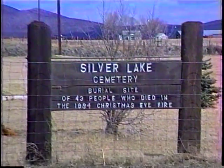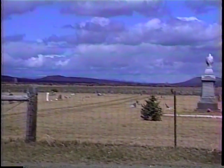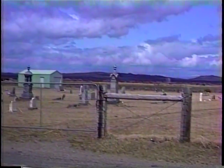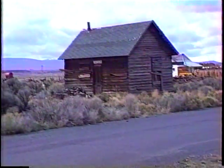All that could be found of them was buried in 5 caskets here in the cemetery under this large tombstone. Nearly every family lost at least one member. Some people left Silver Lake never to return or to speak of that night of terror again.